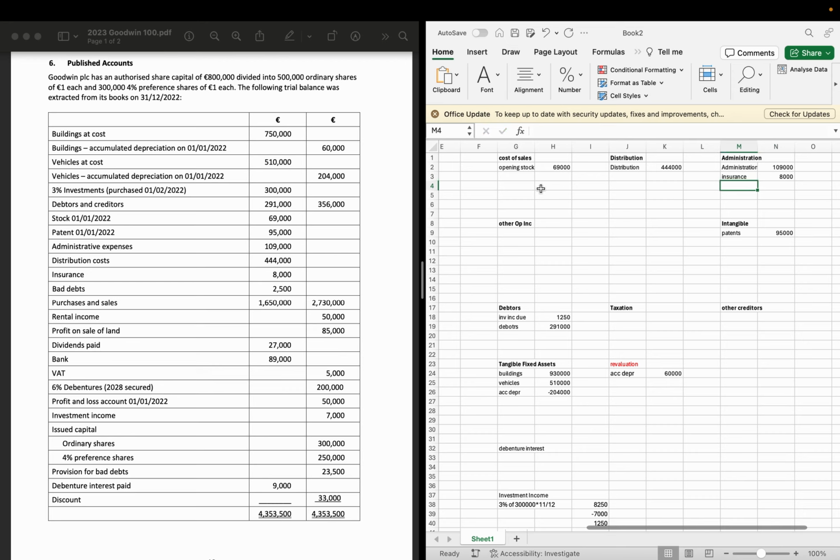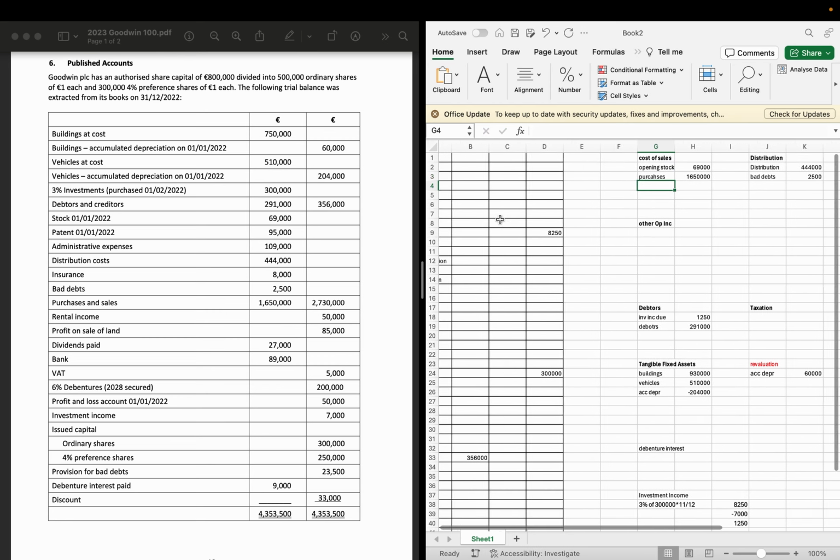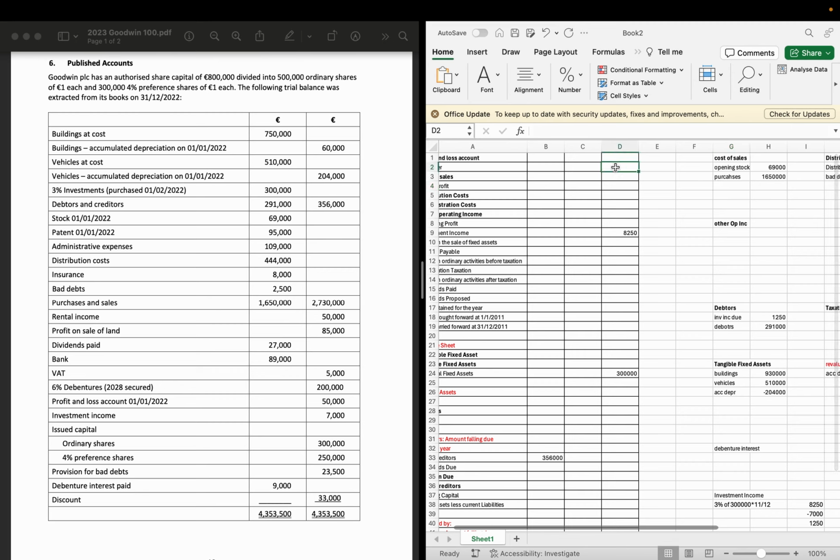Bad debts. Now, bad debts we know are an expense from other questions. So again, a bad debt will be a selling expense. So we put that in selling and distribution. So bad debts are 2500. Purchases, again, cost of sales, opening stock plus purchases. So 1650. And sales is just another name for turnover. So we're going to put in our sales of 2730.